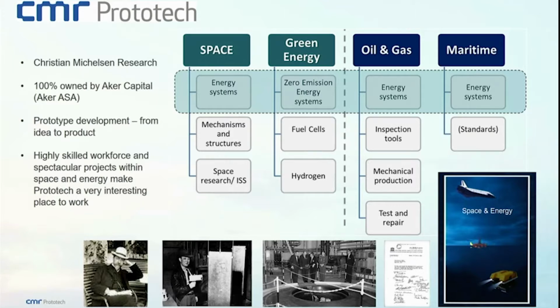Prototech was established as a separate legal entity in 1988 and was part of the Christian Michelsen Research group for 3 decades. Our aim is to develop profitable technologies which will positively impact our planet through prototyping and also energy systems for space and ocean space.